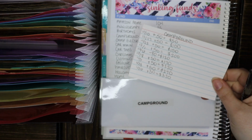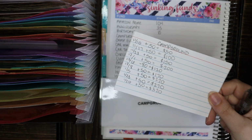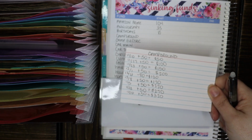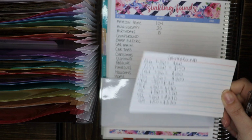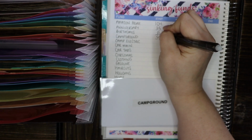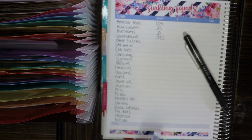This campground fund is a collection of money throughout the year so that come October we can pay the annual fee on our campground, which is around $1,400. So need to amp this up a little bit, I think. So starting balance for this is $320. I'm going to go ahead and get this put back, and we'll move on to the Campground Electric.